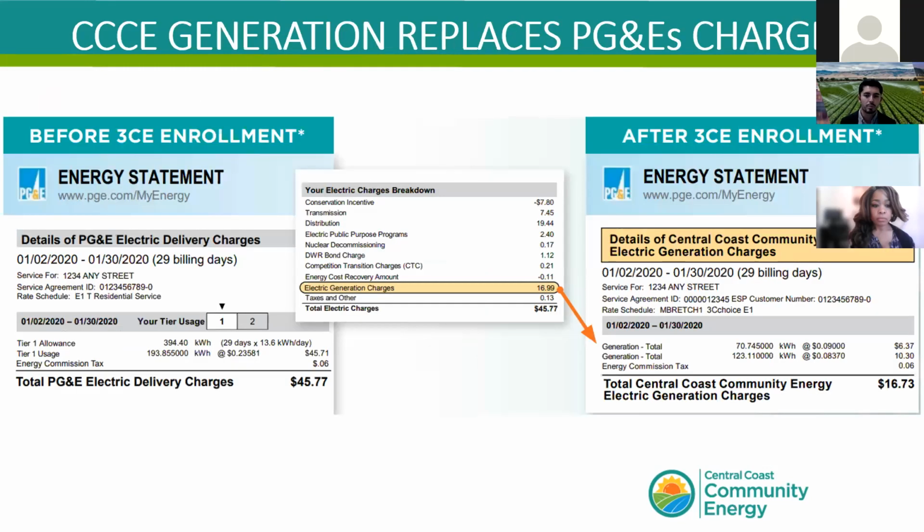Here's another example that appears in your energy statement. You'll see a breakdown of the generation charges on the right. And you could also see a further breakdown of the charges coming from PG&E, whether that's a conservation incentive, transmission, or the distribution charges that you are paying for every month.